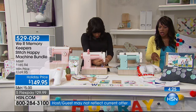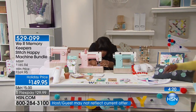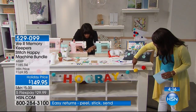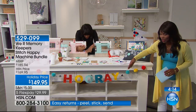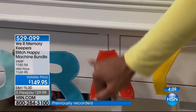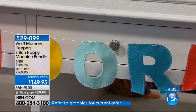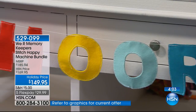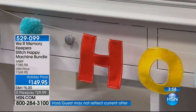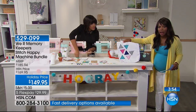And whether it's on cards or, I'm just gonna come around here real quick, even on the hooray that we've got down here, this is all stitched onto the pom-poms, right? Onto the felt letters, going all the way through and all the way around the felt letters. So there's a lot of different ideas that you can do here, from celebrations to home decor. You even did a pillow, as well as a little bag, maybe a favor bag or something like that.